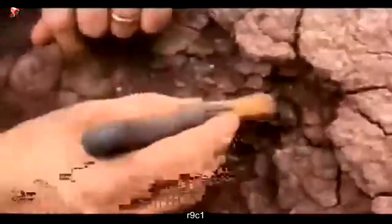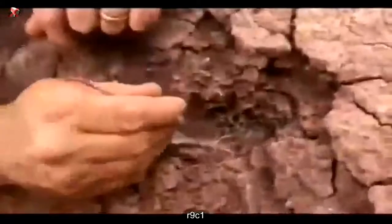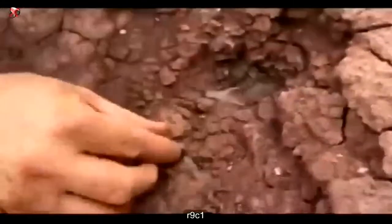And this is one of the reasons why Baylor County is one of the best places in the world to study these bones, because the preservation is absolutely incredible.